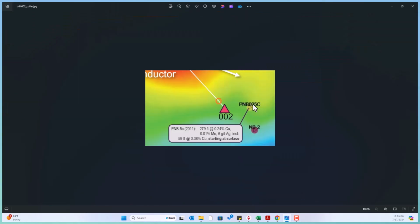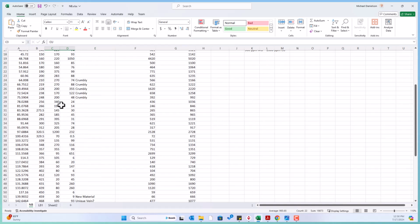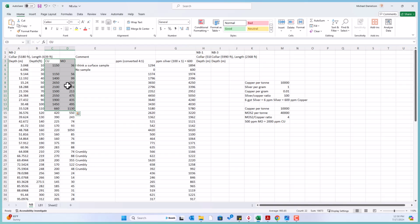Okay, so that's where we have PNP 005 and B2, and then that little circle as well. So if I look at NB2, I can't remember if I mentioned this before. Here's a bit of a spreadsheet of what NB2 looks like. It's a bit further south and a little bit away from the anomaly. But this clearly shows that in the top 30 to 40 meters, we were hitting some reasonable mineralization in that zone. And then as you get deeper, it becomes a bit weaker because you're going away from that concentration coming up from that source into that entire area.